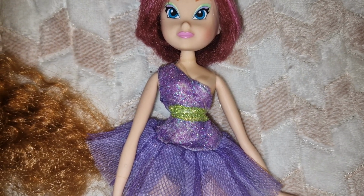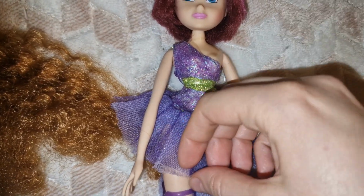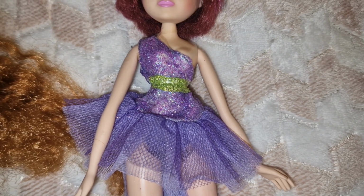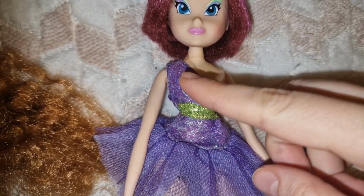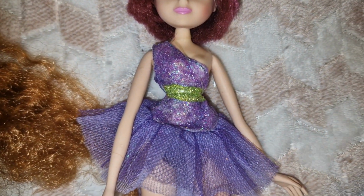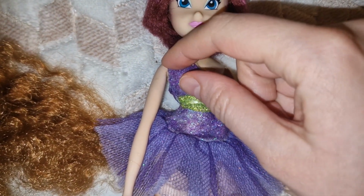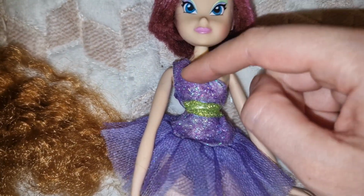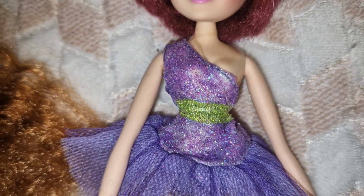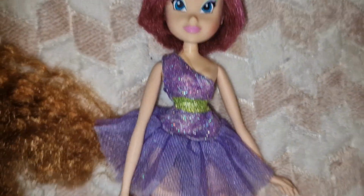The bodice was discolored and the under panties were torn, so I stitched up the panties and I used glue and put it on the bodice. Then I used glitter and put glitter on the glue, then I let it dry, then I put glue on top of the glitter, and this way I restored the bodice. It's not perfect, but it is much better than what it was before.